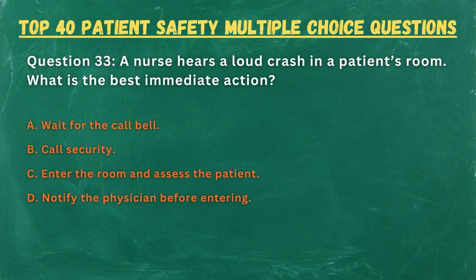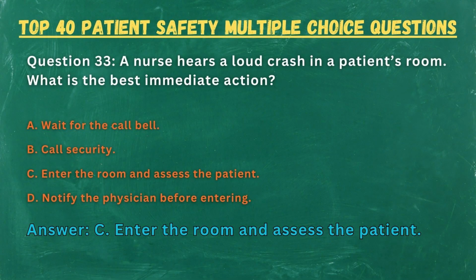Question 33. A nurse hears a loud crash in a patient's room. What is the best immediate action? A. Wait for the call bell. B. Call security. C. Enter the room and assess the patient. D. Notify the physician before entering. Answer: C. Enter the room and assess the patient.